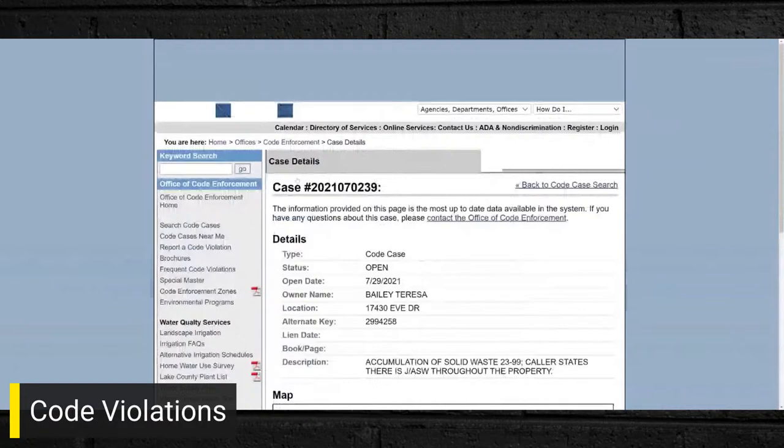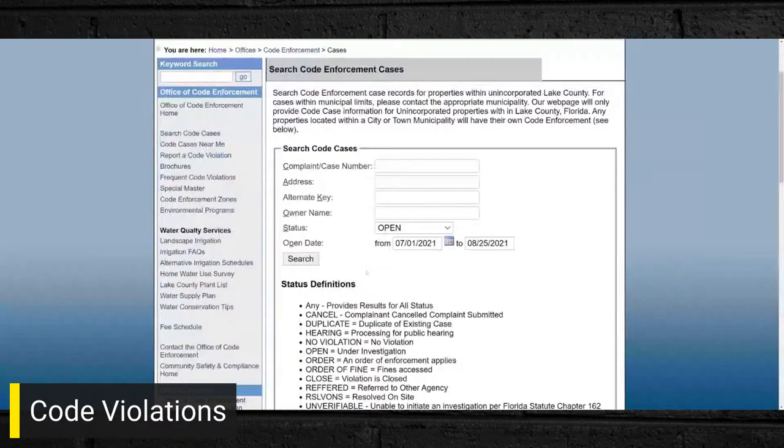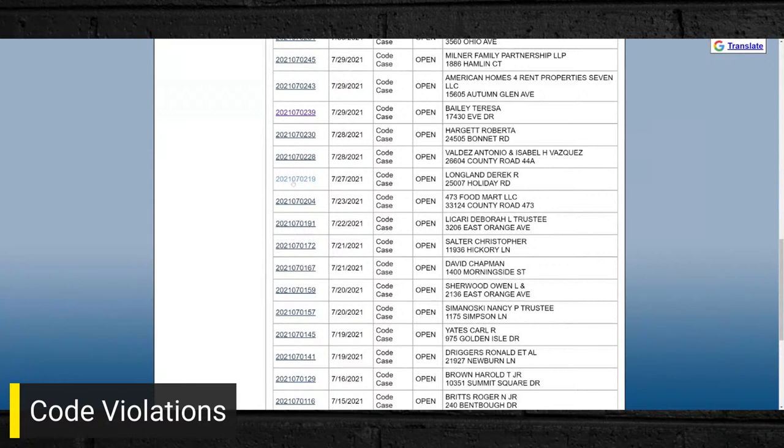Eve Drive. There is just waste all around the property. I mean, guys, this is just too easy. Just sniper money right here. 25007 Holiday Road. Solid waste. Been there for several weeks.